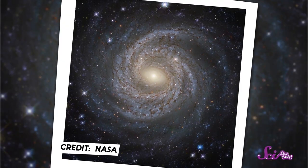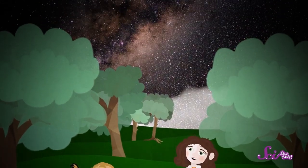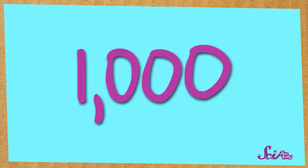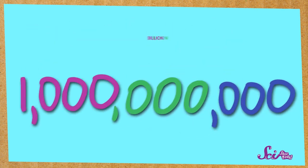A galaxy is a huge bunch of stars that are clustered together in space. And the galaxy that our solar system is part of is called the Milky Way. The Milky Way is full of stars. How many? Well, do you know how much 1,000 is? 1,000 looks like this. And if you take 1,000 and multiply it by 1,000, and multiply it by 1,000 again, that number is a billion. And there are billions of stars just in the Milky Way alone.